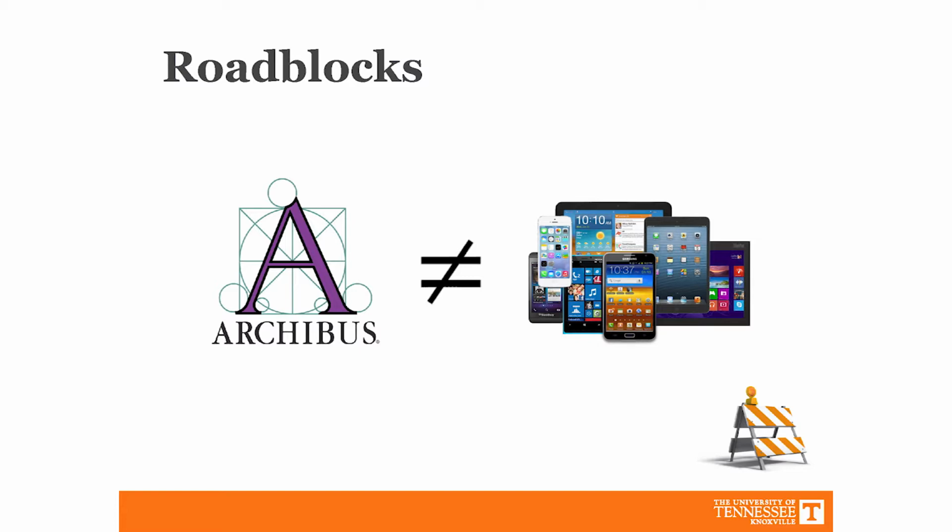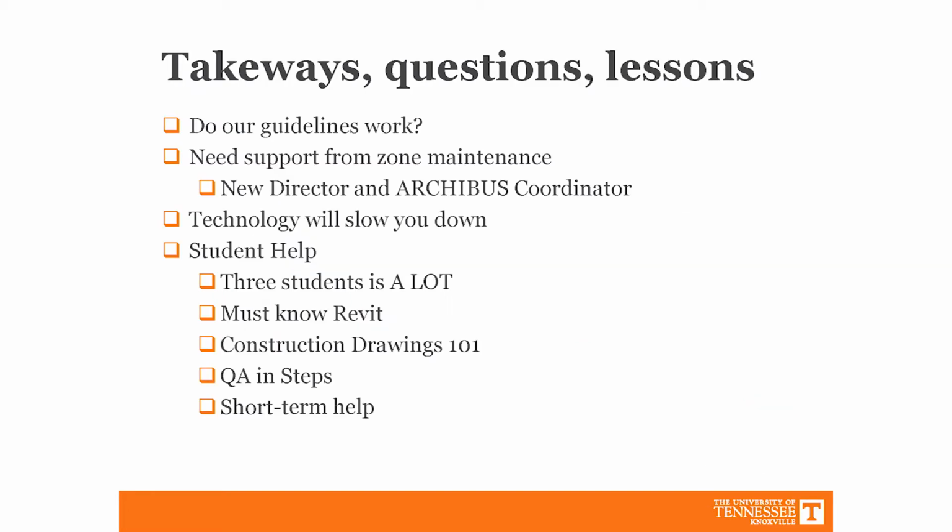Also, I mentioned we didn't have the support of our maintenance crew. And it's kind of good news, not bad news. After our reorg, our maintenance director is stepping down from his position, and we're going to have an internal person fill in his role, and he's on board with BIM. That was just announced on Monday, actually. When I got here, there was an email that he's officially now our maintenance director. And they've also hired an Archivist coordinator whose job is going to be to make sure that everything on Archivist matches what's in the actual building.